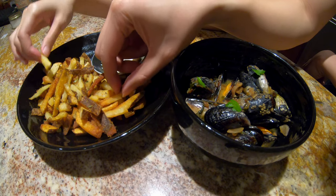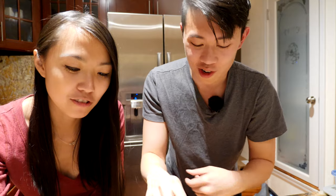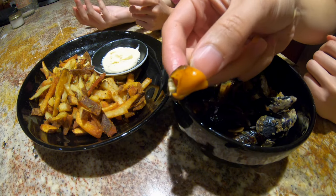All right, let's dig in. I'm gonna eat a fry first. That seasoning on the fries is so good. Also, we haven't eaten anything all day, so it's really good to finally have some food. Tiny mussel, but it's really good, especially with the fries. It's delicious.